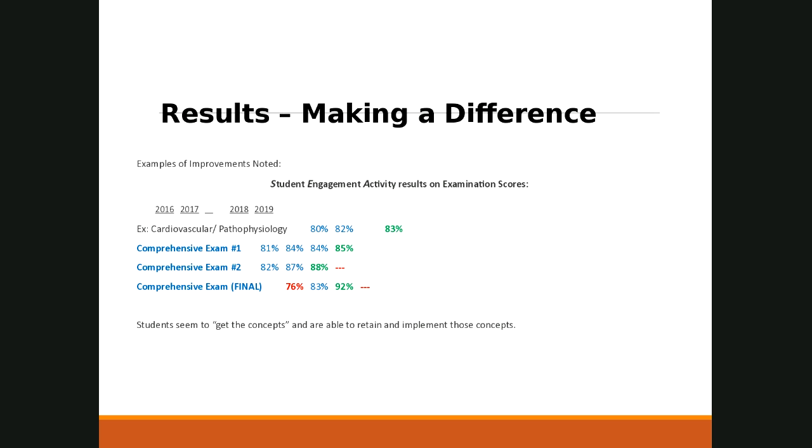This one right here, we've got a little side shift with the alignment, but what I'm going to show you is several examples of making a difference. In 2016, 2017, 2018, and 2019, a series of examinations that evolved over time were utilized, and we were able to track complex topics that were being taught to some of our populations. We were able to track their grades and see the improvement.